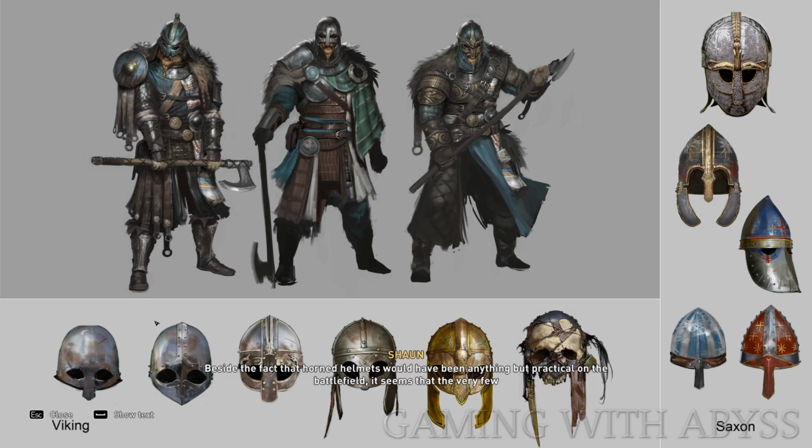Beside the fact that horned helmets would have been anything but practical on the battlefield, it seems that the very few ones found by archaeologists were only used for ritual purposes. So you can use that fact next time you want to ruin a Viking's Halloween party.